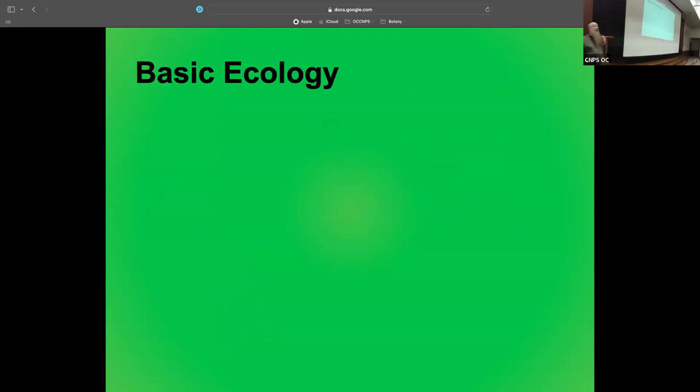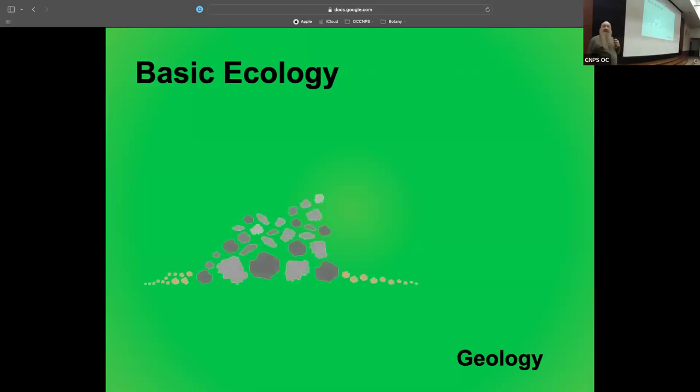Now, a little bit of basic ecology, because we're going to talk a little, just a tiny bit about geology, and Mel's going to know this really well. She's heard this part so many times. So here, this is my 50% of ecology in one slide. All the rest is detail. Geology.